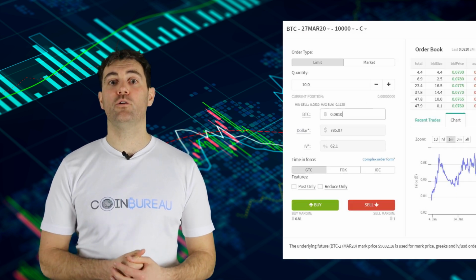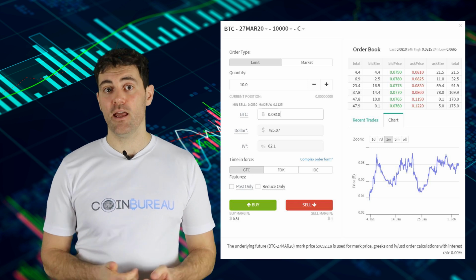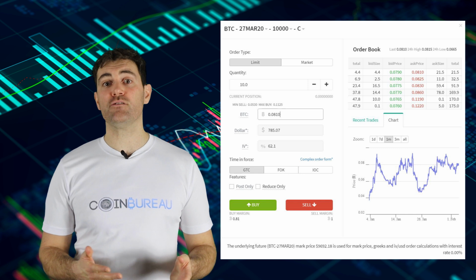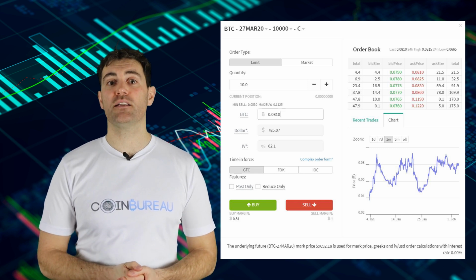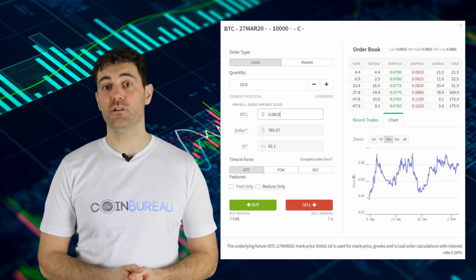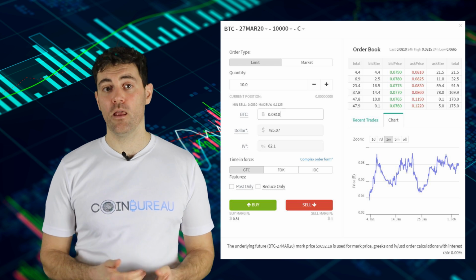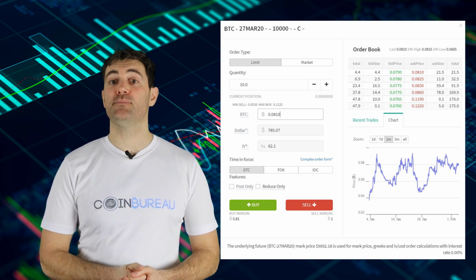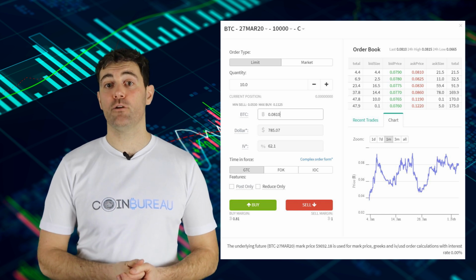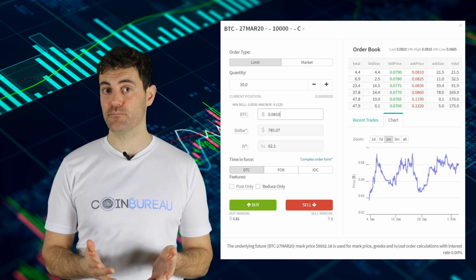I'm going long a call option on 10 Bitcoin with a strike of $10,000. This is slightly out of the money when we were recording this. As you can see from this order form, it implies a price of about 0.081 Bitcoin per option or 0.81 Bitcoin for the 10 Bitcoin. With these options, if Bitcoin is below 10K at the end of March, I will have a loss of the 0.81 Bitcoin I put up. Still a pretty hefty sum.